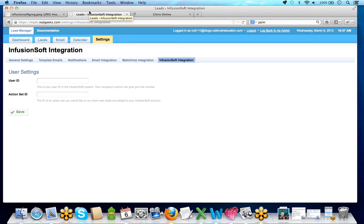So if a lead comes in unassigned, it's not going to dump into Infusionsoft. But once the lead is assigned, if you're running round robin or you're manually assigning them, as soon as the lead is assigned to a person in your system, and if they have a user ID and an action set ID, it's going to pass it over into Infusionsoft and attach it to that agent under that agent's lead and that action set, and then that will fire off that sequence of emails. And Greg's going to explain those more.